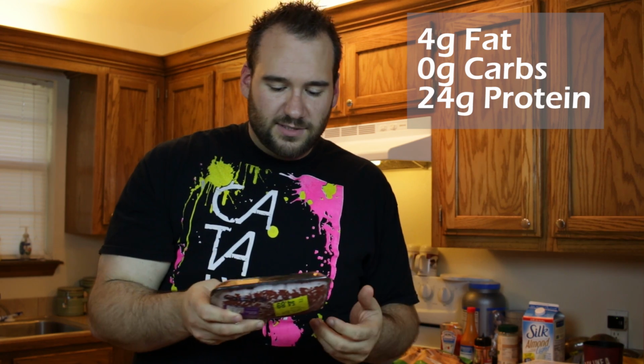Also, I had already thrown this in the freezer, but I have extra lean ground beef, and this is 96% lean, 4% fat. So you can see that. I get that over in the meat department. They were on sale, so I grabbed a few of these, threw them in the freezer. The macros on this are 4 grams of fat, no carbs, 24 grams of protein. So high in protein, again, that's 4 ounces per serving.